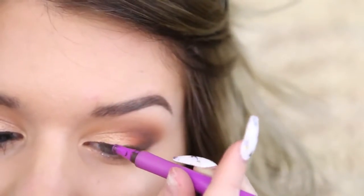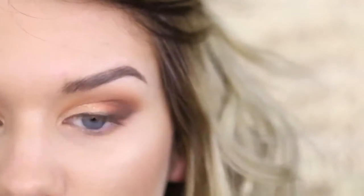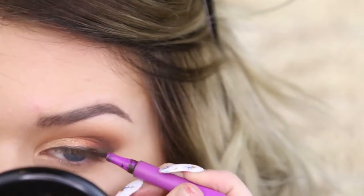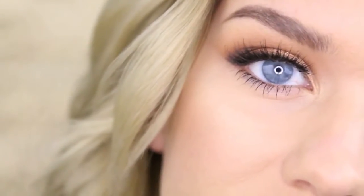I'm just doing this in a dark brown color because I don't want it to be super intense like a black liner. I just want it to be a little bit of extra depth to cover my lashes. And that's it. I'm not going to do any shadow on the bottom lash line. So this is the final look.